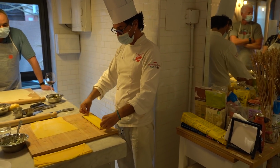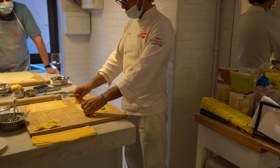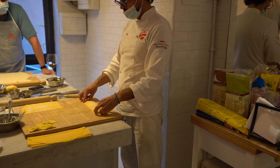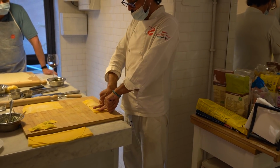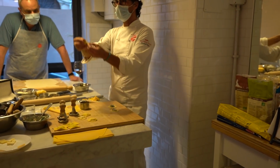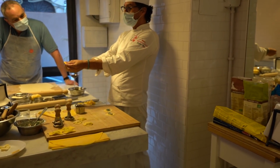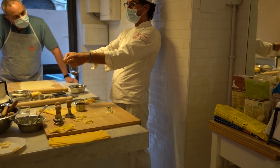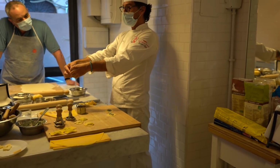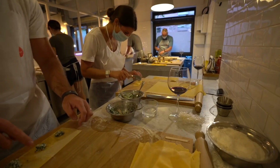And now simply fold first on the side, then on the edge. And then take this top. In this case, first on the side, then on the edge. But to make tortellino, we do this horizontally. Frontal to us, we simply turn, fold, and pinch. This is our tortellino.